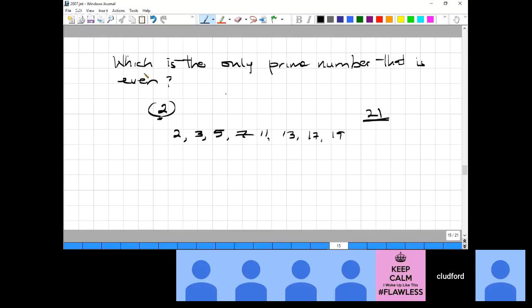Somebody just said 21. 21 is not prime because if I add these two, I get 3 into 7. All right. Yes, sir.